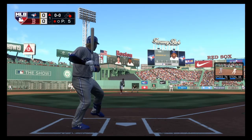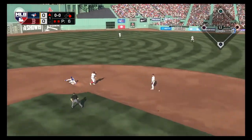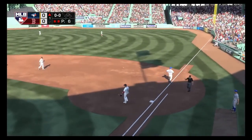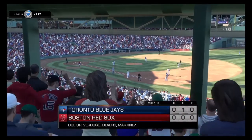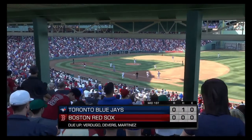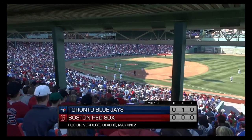Standing in now, Vladimir Guerrero Jr. And he puts it on the ground to second. There's one. Relay to first in time. And just like that, this side is retired. 1 hit's all they get. Nothing for Toronto in their half of the first. Sox coming to bat. You've got it tuned in to MLB Network.